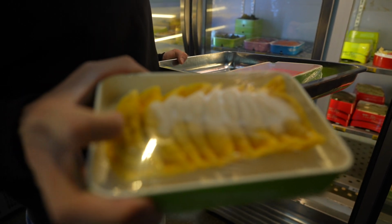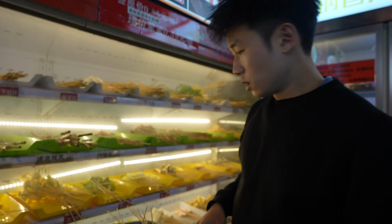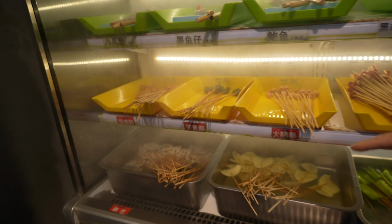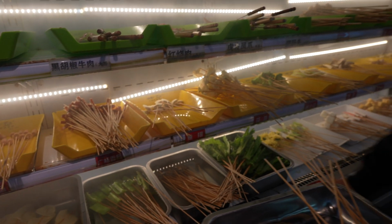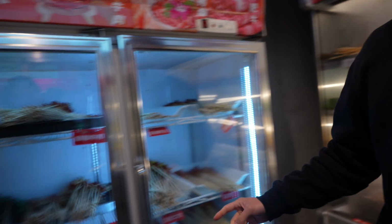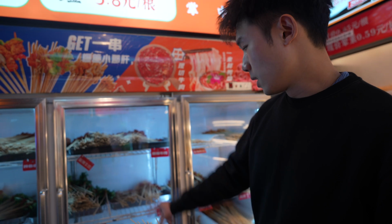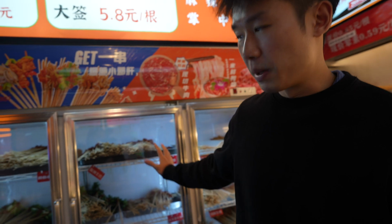These are egg dumplings. So the wrapper is not made of flour, it's made of egg. They have a lot of options here. So here you can see all the veggie options. They have lotus root sliced up, potato, cucumber, beef stomach. We're gonna get some of that. Tofu. A lot of good ingredients. And behind us, these are more specialty items like mala beef, cilantro beef, lamb, spicy, non-spicy. You can pick whatever you want.